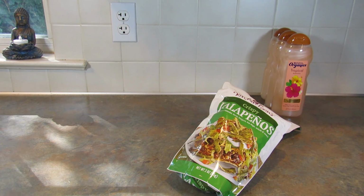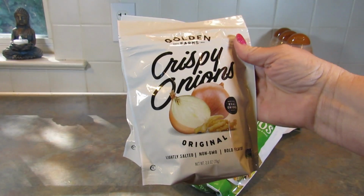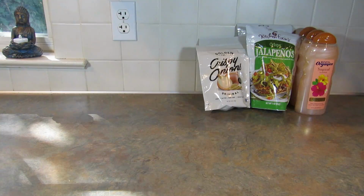I don't eat jalapenos. So what I did for me, I used the crispy onions because I'm not a fan of spicy. So it's really good, and I'm dropping everything on the floor, but I will make the recipe and show you guys what I did.